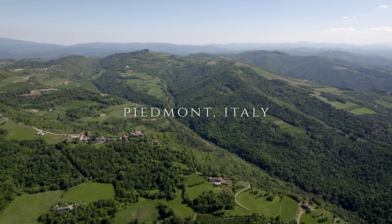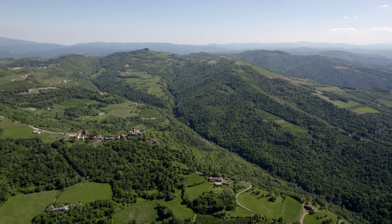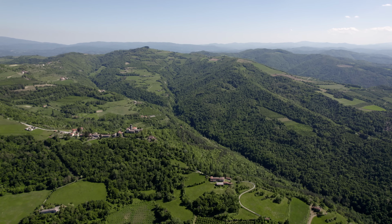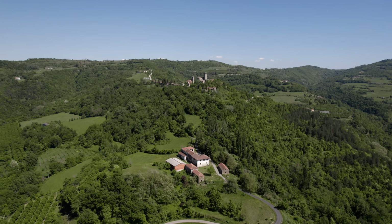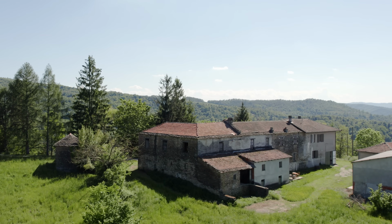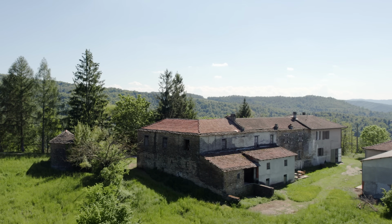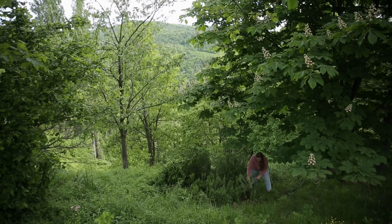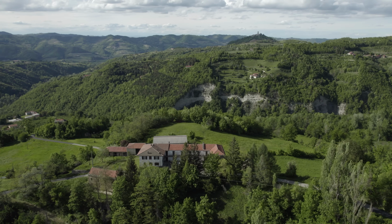This is the North Italian countryside. And this is our home. We bought this 200-year-old farmstead just over a year ago and have been living here for nearly 10 months. Bit by bit, we've been renovating it.